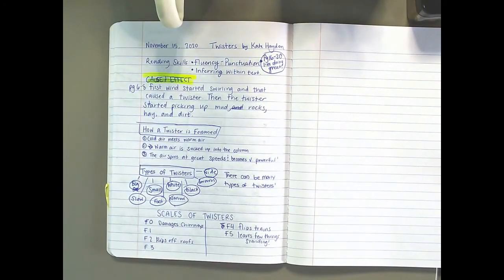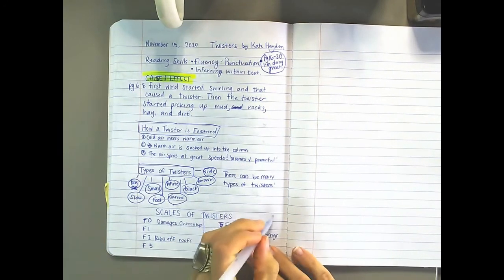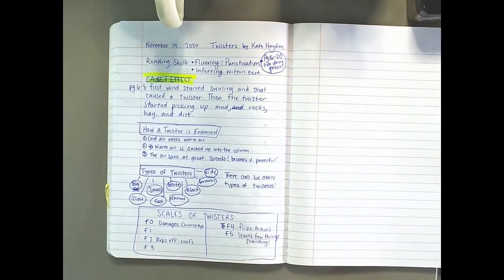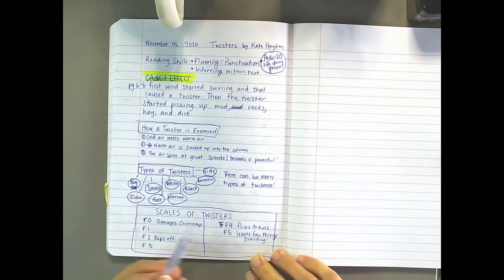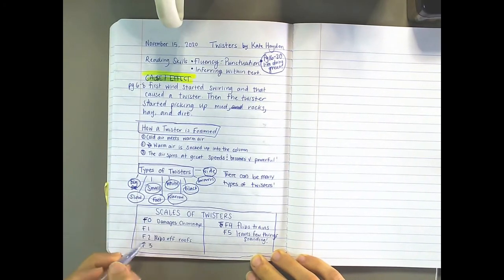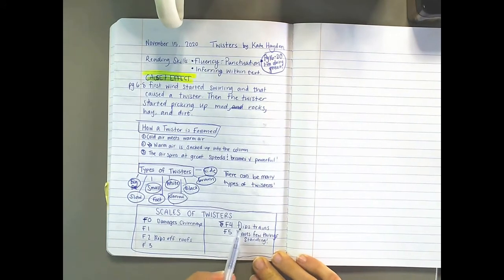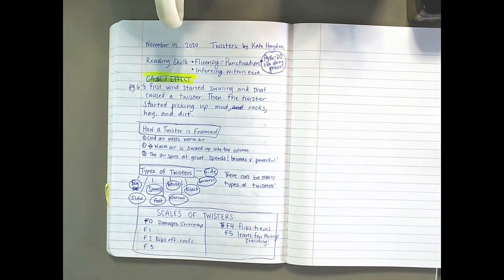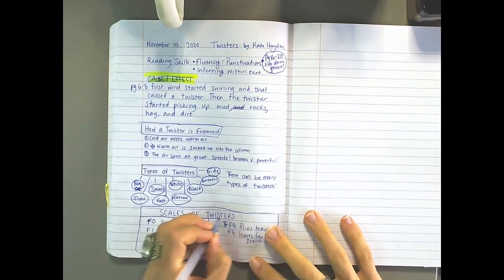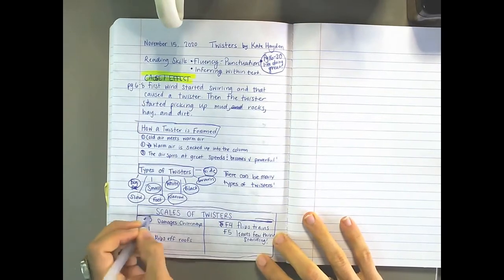So I've just noted here the scale of twisters, the different levels, and I did not fill in all of them because I don't need all of that information. I'm just taking some notes about the different types. So 0 would be damages chimneys, 2 is rips off roofs, 4 is flips trains, and 5 is leaves few things standing. So it's just a general idea of how the scale of the twisters works.